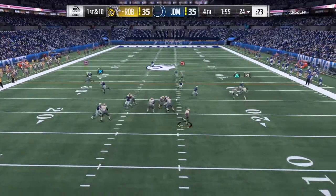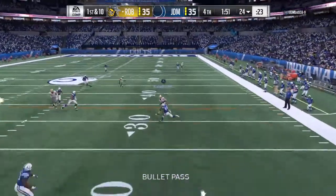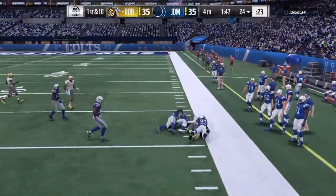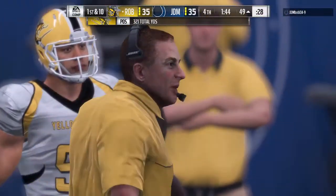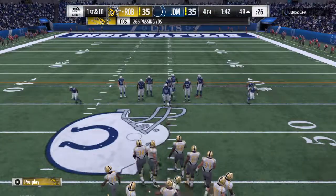Prescott, escaping the pressure right. And it's hauled in by Austin Hooper, and he'll be taken down, but not before he gets into enemy territory. A really good pickup of 28 yards. Now you're right on the edge of field goal range.